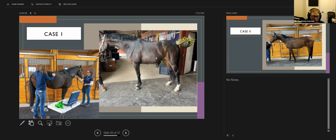Our muscle is a lot better. We're using our back and neck a lot more. And we do have some tension lines that need to be addressed, but between these photos, it's 6 months.